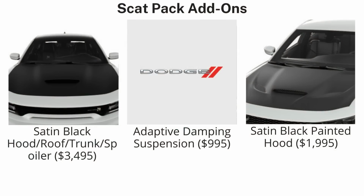There's also plenty of extra paid options. The $3,495 satin black hood, roof, trunk, and spoiler combo returns. Again, that used to be available on the RT, but no longer. A $1,995 satin black painted hood, $995 dual carbon stripes, and $995 adaptive damping suspension.